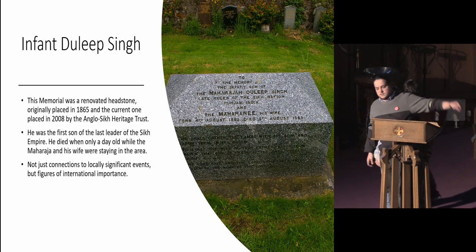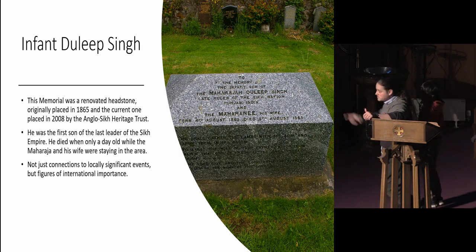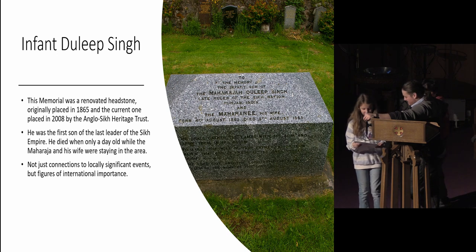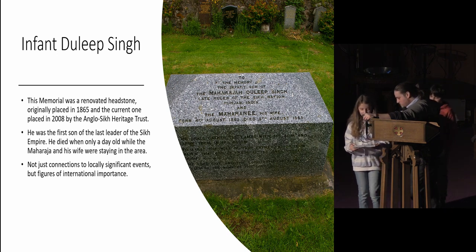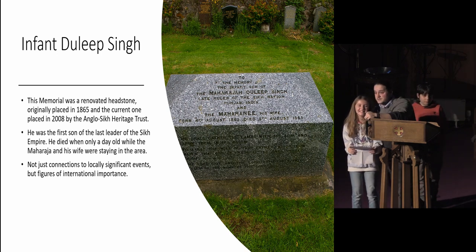Another one was this gentleman, well, it's quite a sad story actually, but one of the last headstones we'll point out is this one here, which Caitlin will tell you all about. It's Duleep Singh's infant son. The infant son of the last Maharaja. She's been practicing that all day, as you see.